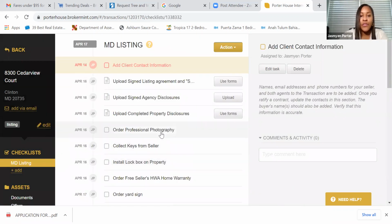All right. So now you're going to see your checklist populated with the information that you'll need. So the first one was add your client's information. Because I have my client in there as the seller, Mr. Shea Porter, it's there. But just like Anita was saying, if your client's information isn't already added to your account at Brokermint, then go ahead and type it in there.